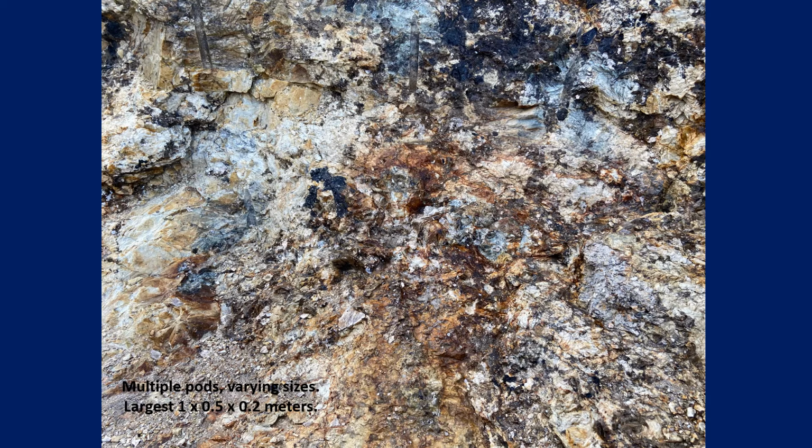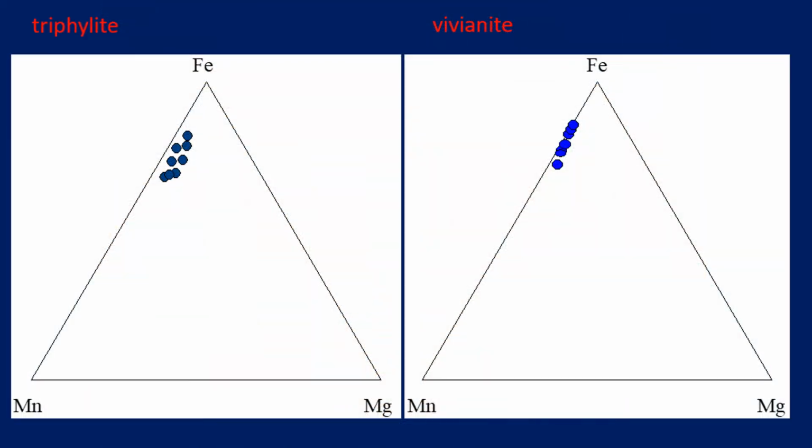Triphylite-vivianite pods have been found throughout the whole quarry, with the main concentration being from the edge of the left pit to the halfway point between the pits. The pods were in the pegmatite and not contacting any country rock. The pods show some replacement of triphylite to vivianite has occurred, but remains iron dominant.